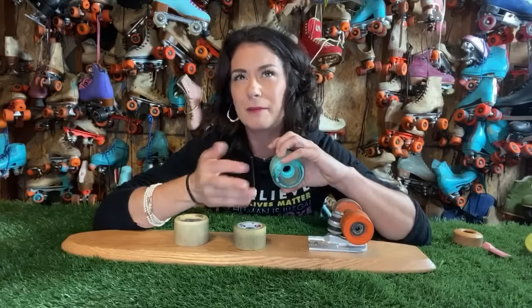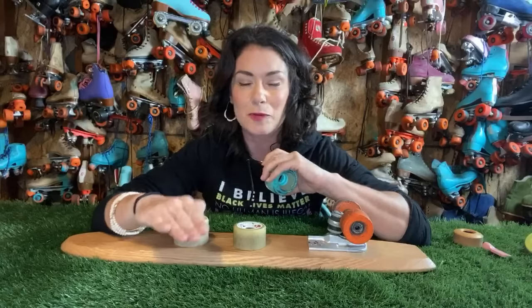A 78A wheel is the classic outdoor wheel that we make, and most outdoor wheels are 78A. A durometer that you would want to use for dance or on a very smooth roller rink surface, especially wood that changes in the summer, it becomes softer. You want to use a much harder wheel, around 97 to 101.